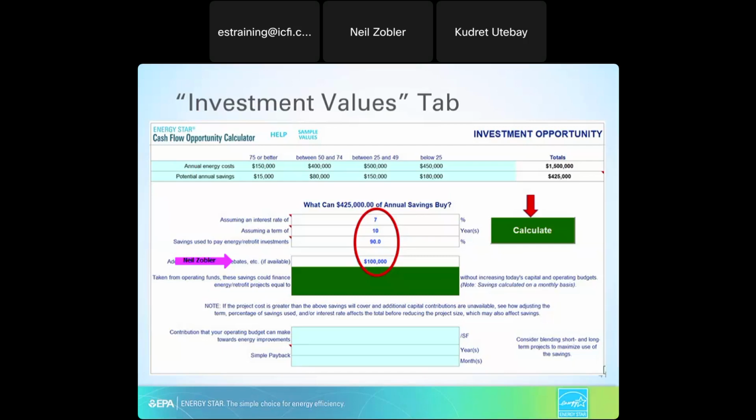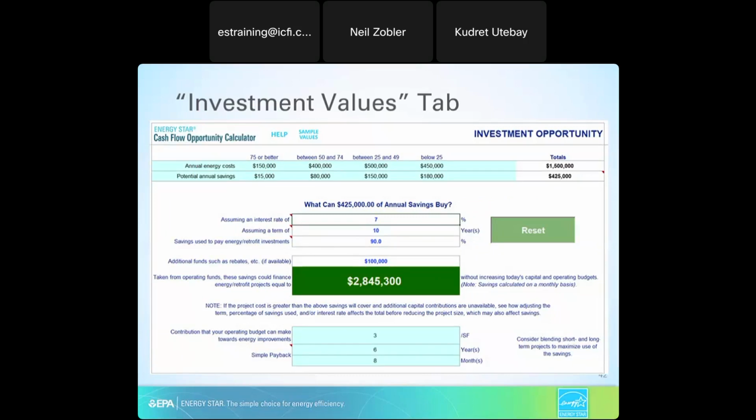And then you click on the calculate button over here, and it will tell you in this example, our savings of $425K will allow us to install $2.8 million worth of new equipment without increasing the capital, without spending capital budget dollars. And we're not increasing our operating budgets. We're actually taking the money from our operating budget and redirecting those dollars to pay for the financing. The benefit is you can have your cake and eat it too.